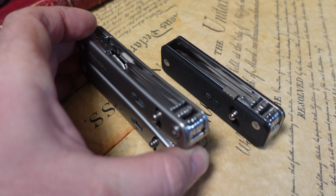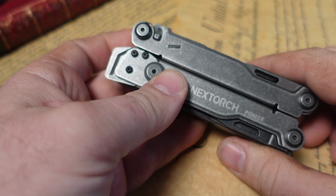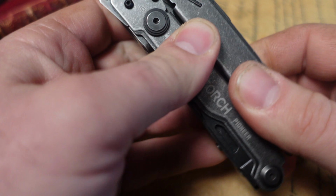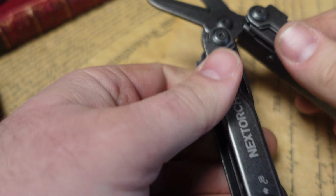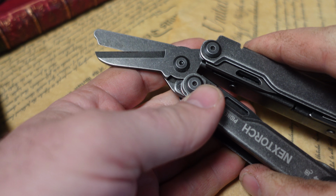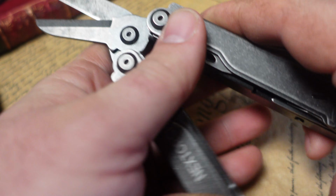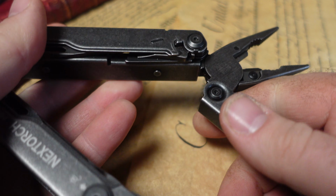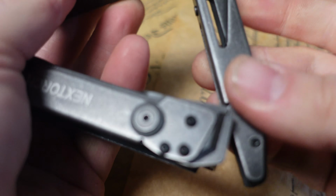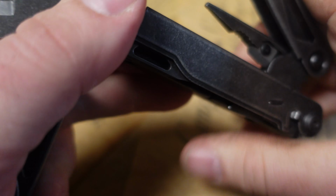in 2024. I just talked about this tool in my last video, but I think I have to choose this as the fifth tool that has really shaken up the field, offered something unique and different to people, the Nextool Pioneer. Why is that? Because we have never seen a tool done this well with such a huge, beefy pair of scissors, also a pair of pliers where you can replace the wire cutters, spring-loaded pliers at that, not just normal pliers.